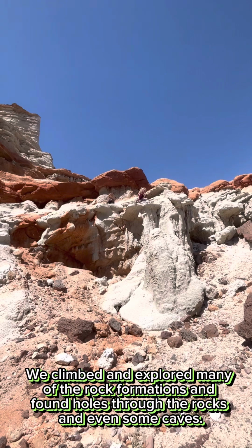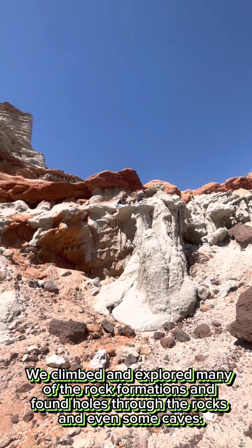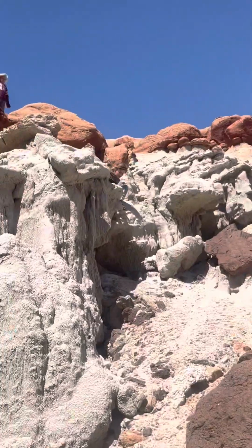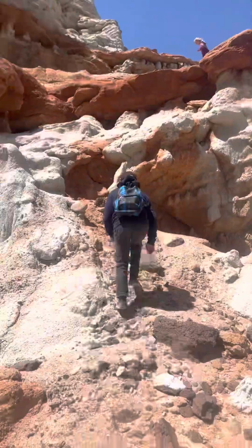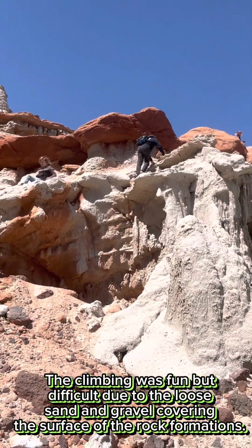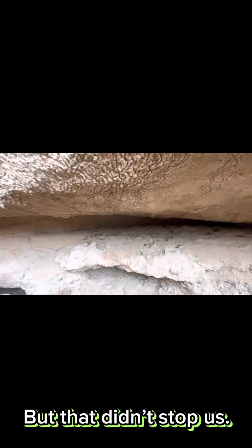We climbed and explored many of the rock formations and found holes through the rocks and even some caves. The climbing was fun but difficult due to the loose sand and gravel covering the surface of the rock formations. But that didn't stop us.